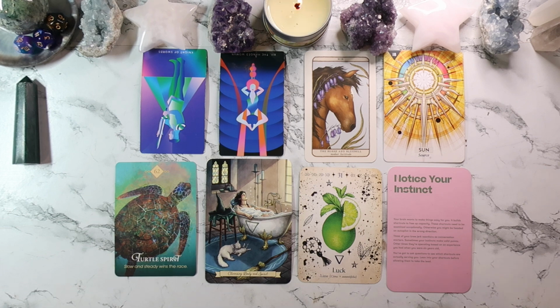I also think it's a good time to leverage Capricorn's strategic thinking. So maybe you look at market trends or some sort of financial opportunity with a strategic mindset, right? So I think this is all about combining luck with Capricorn's practical approach.